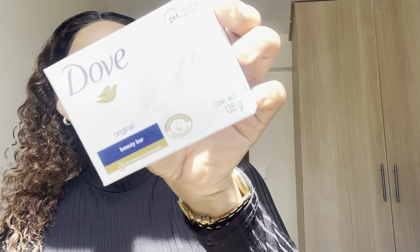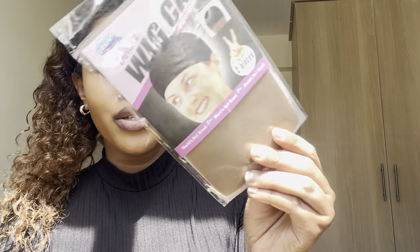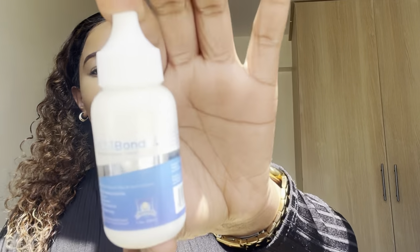The next item that I got were these Dove bar soaps. This is my first time trying this original one, and they were going for 150 shillings. It's 135 grams. The next item that I got was a wig cup, going for 50 shillings. Next, this bonding glue for my wigs, which was going for 250 shillings.